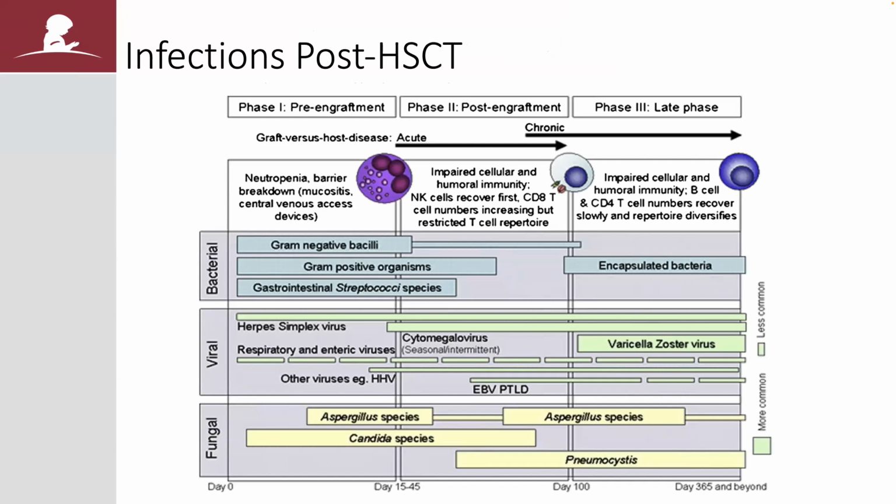Again, these are the main organisms that cause disease. In the first pre-engraftment phase, it's mainly gram-negative plus gram-positive and GI species. After they engraft, it's mainly gram-positive and encapsulated bacteria thereafter. For the viruses, it's basically all the viruses: HSV, CMV, varicella, HHV6, EBV. For fungal, it's mostly Aspergillus or Candida species. Pneumocystis, if you are not on pneumocystis prophylaxis, which is Bactrim or others.